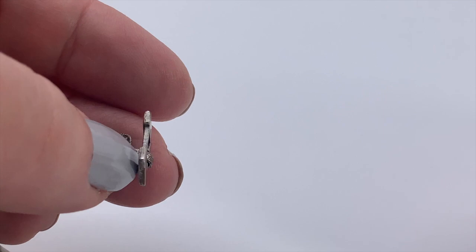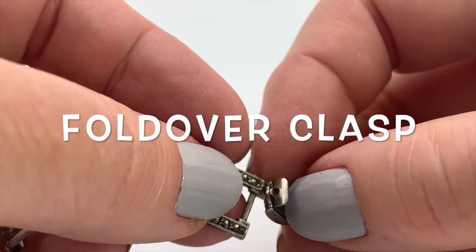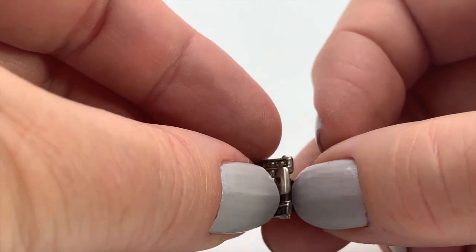So take a look at the clasp. This is called a fold-over clasp, and this is kind of a fancy one. It's nice and wide.